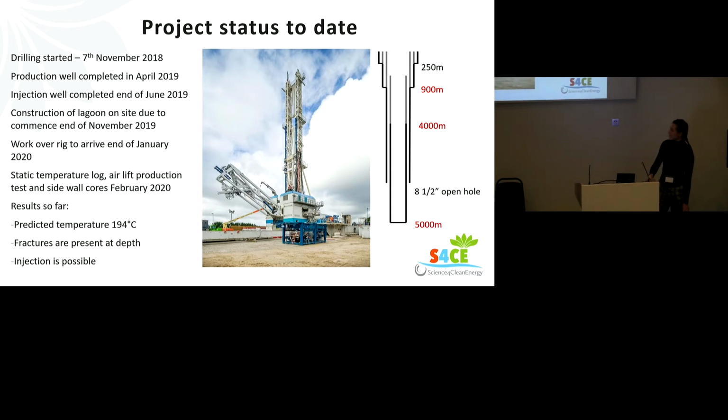And we'll then get some sidewall cores from the fractures to see what the fracture fill is. So if we need to do any stimulation, some tests can be done on those cores, on those sidewall cores. And we'll do an airlift production test as well, see what our production rates can be.